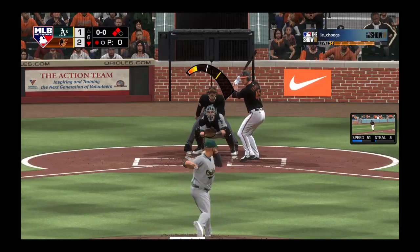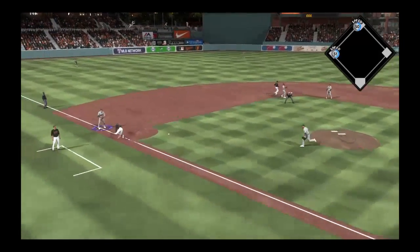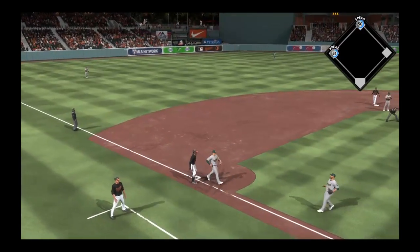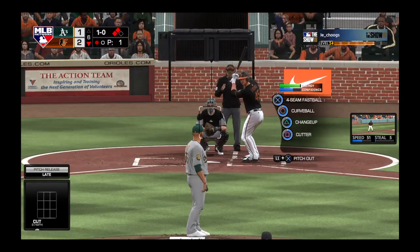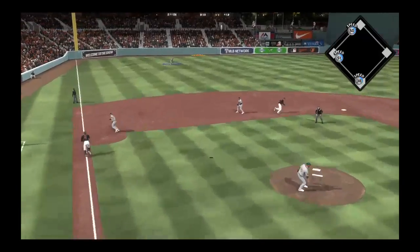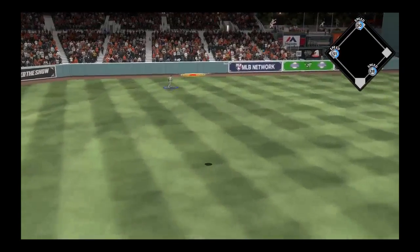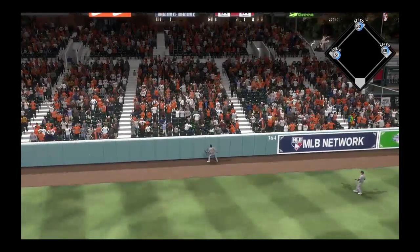First delivery to him on the way. In the dirt and blocked behind the plate. And the runners will stay put here on ball 1. Ready with the 1-0. There's a swing, and he sends a ball high in the air into left field. Kenna going back on it. Gone!